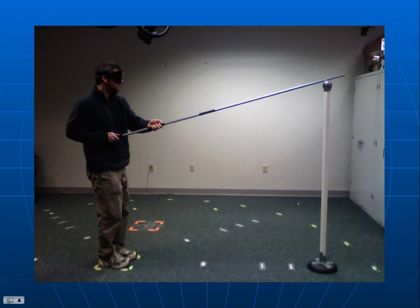The study was broken down into 3 conditions of learning using a long pole, a short pole, and their hand. As seen in this snapshot, the subject is blindfolded and using a 2-meter long rod to learn the distance, height, and angle of the target with respect to their current position.